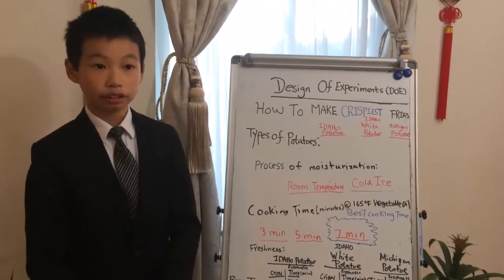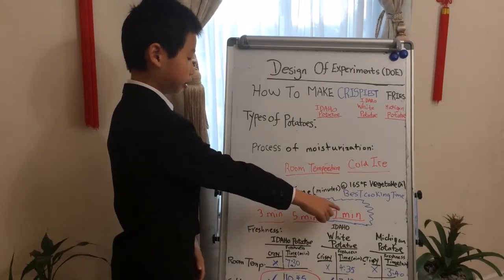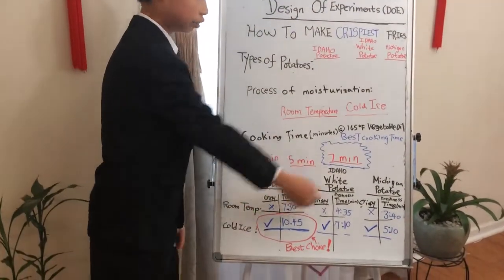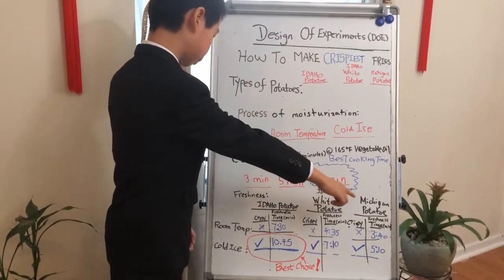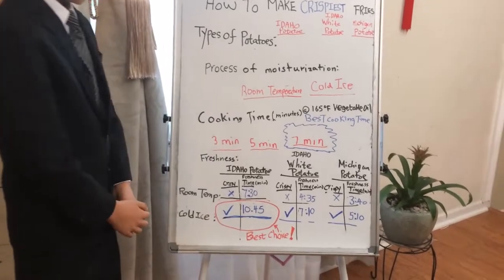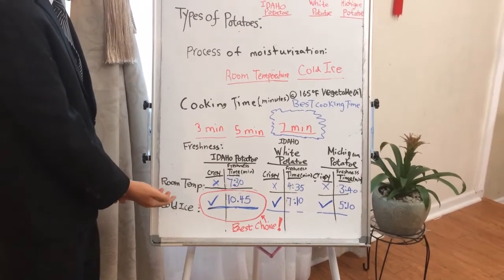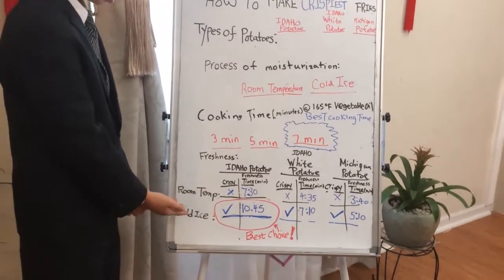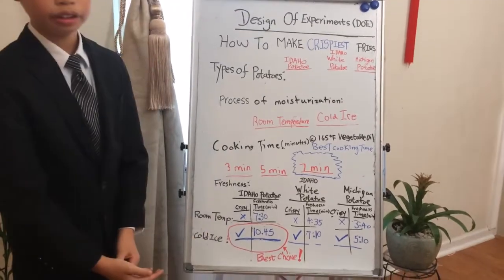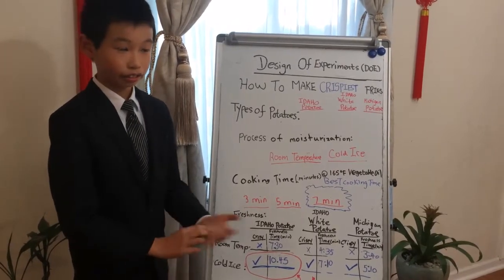So we evaluated all the times and data, and we discovered that 7 minutes is the best cooking time for the French fry. So this is the data from 7 minutes. So here are the types of the potatoes. And this column shows the crispiness. And it shows us which moisturization method is better for the French fry. And then in this column, there's the time in minutes. And it tells us how long the French fry can still be fresh.